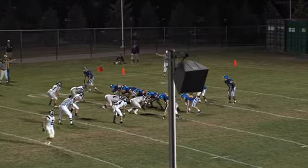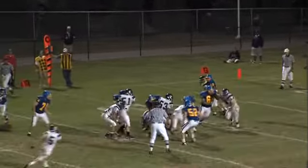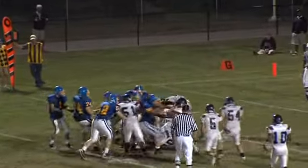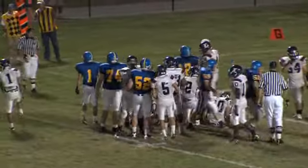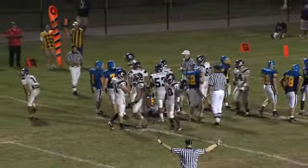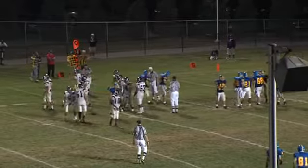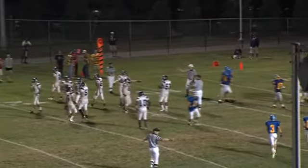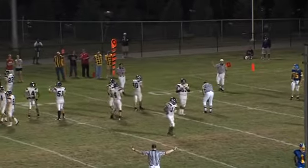Inside shotgun, 2 wide receivers. Travis, quarterback draw, runs over to the right side, breaks a couple tackles, and now he's going to be brought down after a gain of about 3. He still ain't down. He's plumb out here at the 30-yard line. They never got him down, but the whistle had blown. So, yeah, gain of 3, so it should be about 2nd and 7.